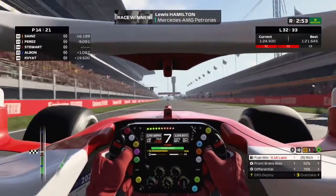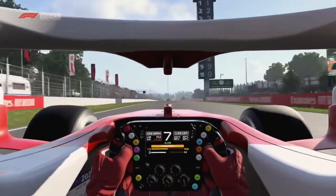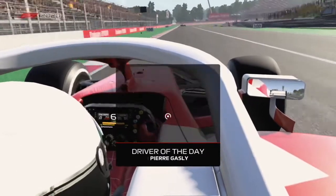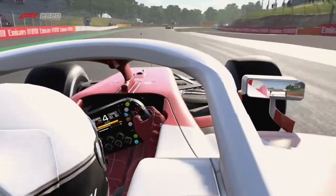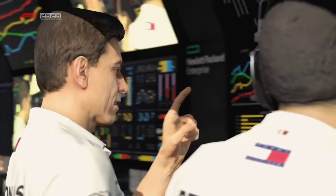We are across the line for 14th. Not good, but we made up 5 positions on where we started, so that's not too bad. It's better than we did in the last race. Our main rival got driver of the day. Great. I expect that probably means he got points as well.